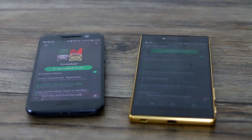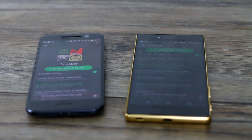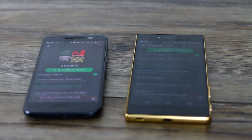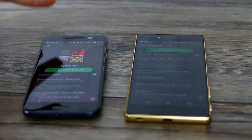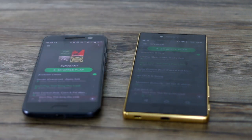Sounds sweet across both of them. It's actually quite interesting. I thought the Z5 Premium wouldn't be quite as good as it actually is. The Z5 had a kind of forced out sound. The Z5 Premium was better than it, but it is actually pretty close to the HTC 10 in a lot of ways. The area that the HTC 10 wins out with that song in particular, when the hi-hat came in, you could kind of differentiate it. It sounded more tinny on the Z5 Premium, at least from where I am standing.